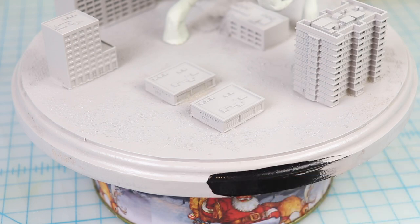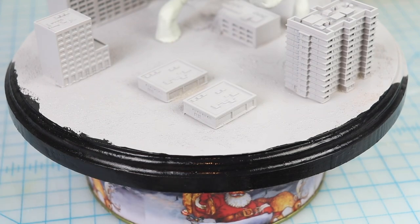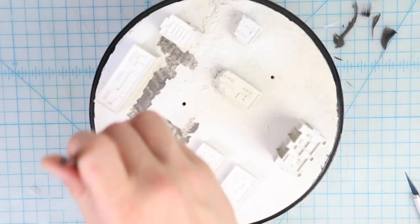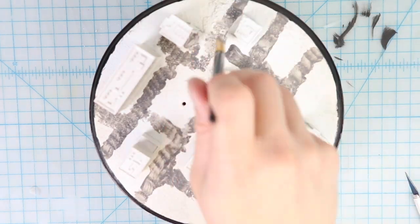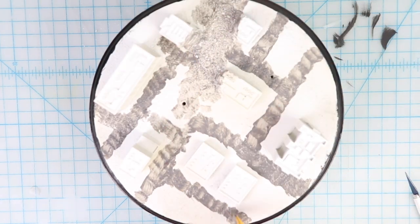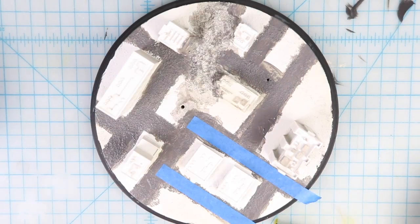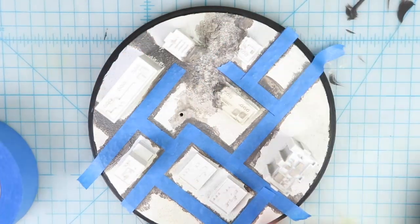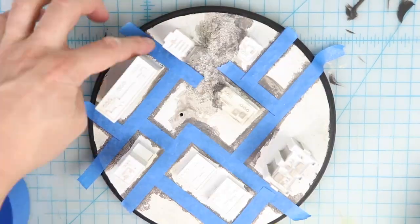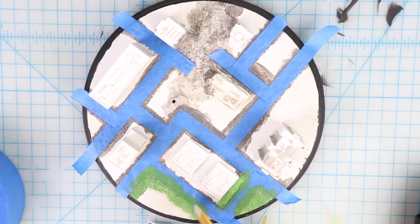I painted the base rim black for a nice contrast, then got to work painting the rest of the base. I started with dark gray, mapping out some roads, and painting in that rubble as well. When that was dry, I taped over the roads with quarter-inch pieces of masking tape to get nice straight edges on them. Painted the rest of the surface a nice grassy green.